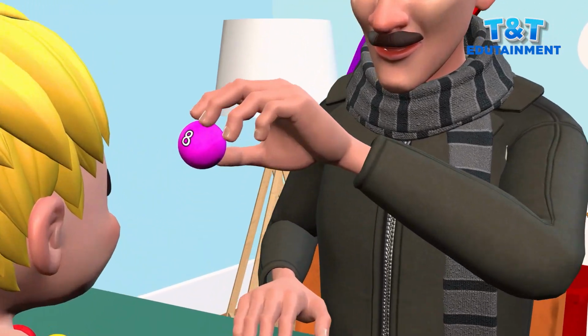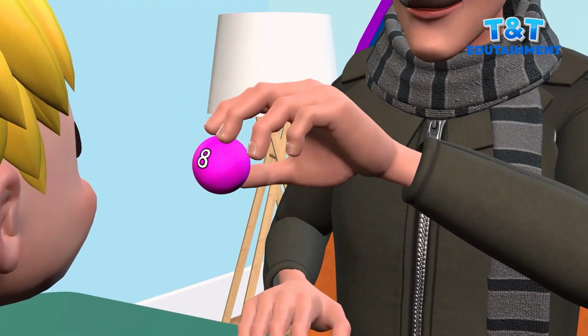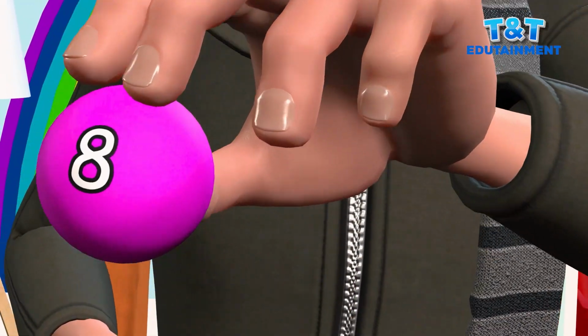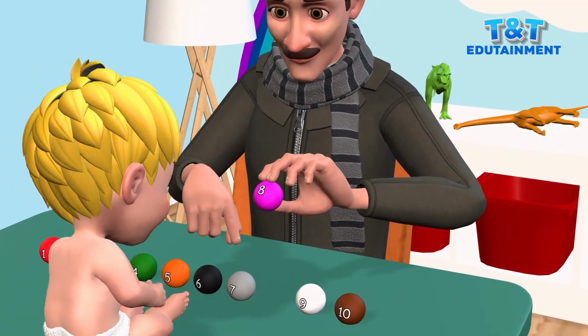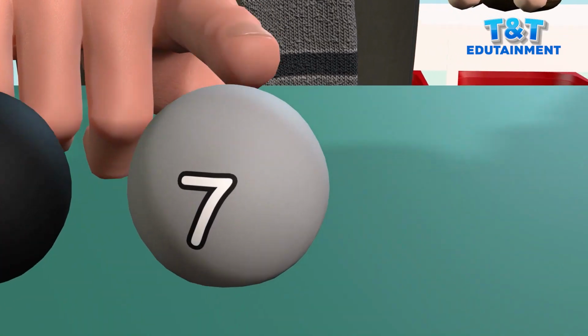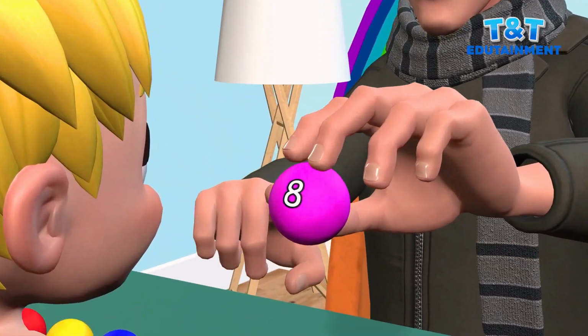The pink colored ball is number eight. Number eight. After seven, we have eight. 1 and 7 adds to 8.